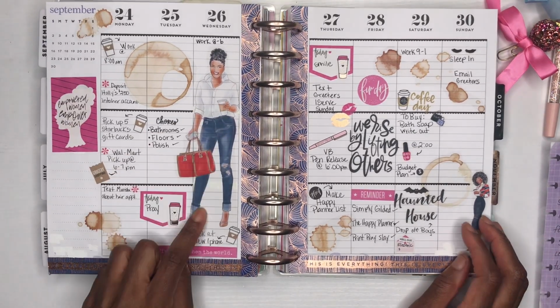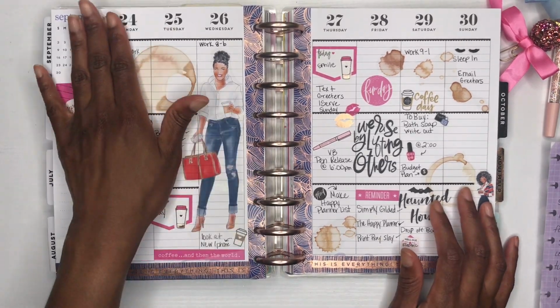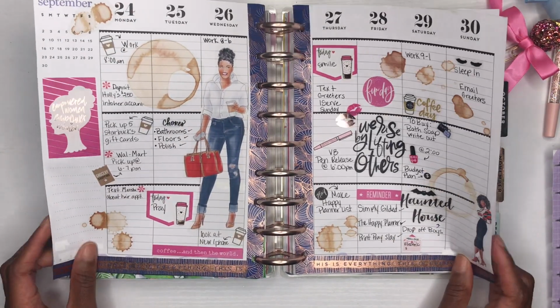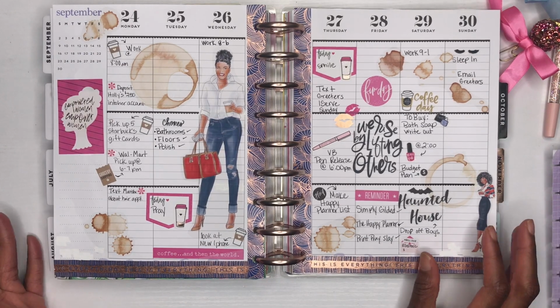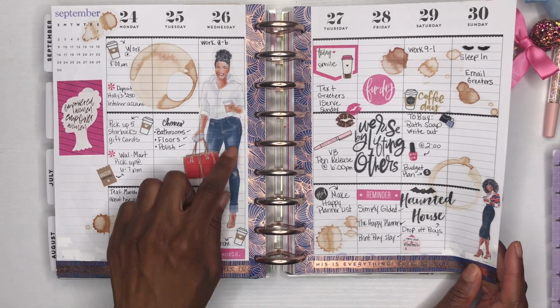And more Print Pray Slay stickers. Love how this spread turned out. Y'all, this was the coffee kit from Print Pray Slay. I love how this looked. It really looks like my pages are stained with coffee. I love it. And I love this girl.